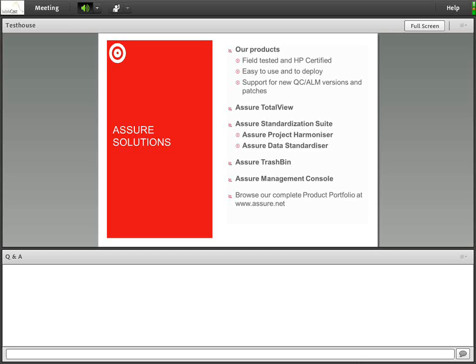On the bold text there, you can see our product portfolio. So you can also find that on our website at assure.net. We'll be focusing on the two top solutions, TotalView and the Standardization Suite. So I'll be showing you demos of TotalView as well as the standardization. I'll be talking first about TotalView, which is a reporting solution, and then about standardization, how to do it, what are the benefits, and what are the available tools for that.